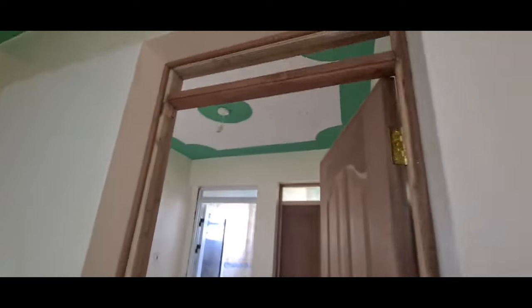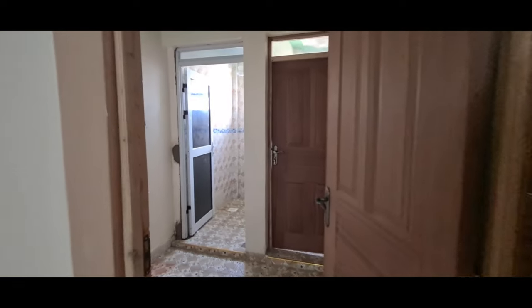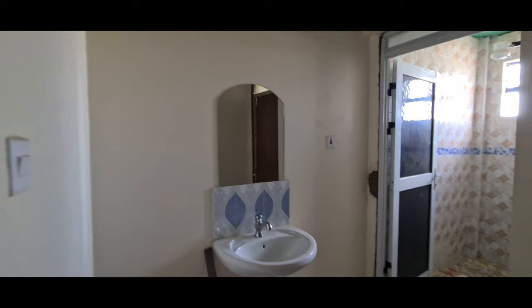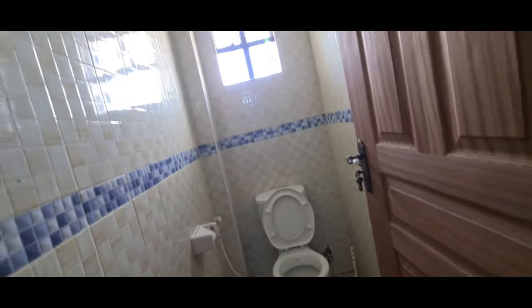We have the separate toilet and bathroom. There is another door here. After you enter, there is a separate sink for hand wash, a mirror, and then we have the shower, the toilet area. Is this the toilet only separate?